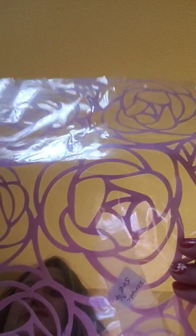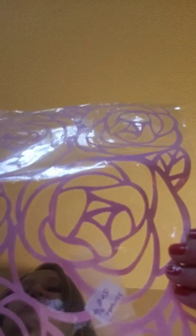You guys know I'm an artist. So I got these stencil roses so that I can do some art. And these are little stencil roses. I got this for my girlfriend because it's a boy, so we're going to put her little stuff here. This little cute little box.